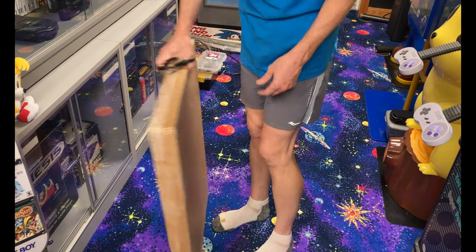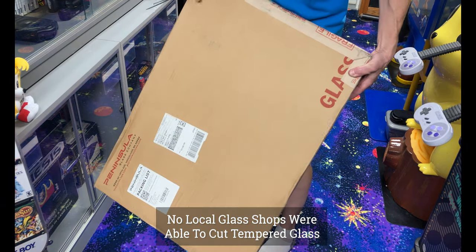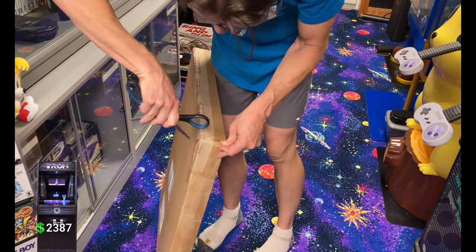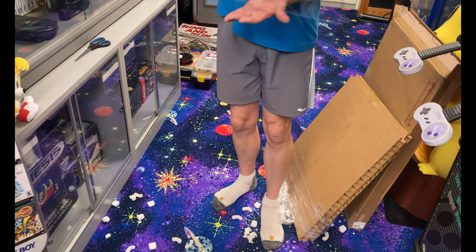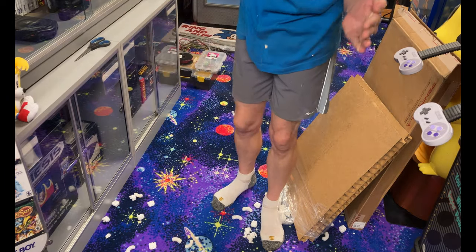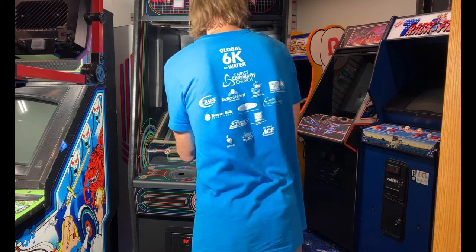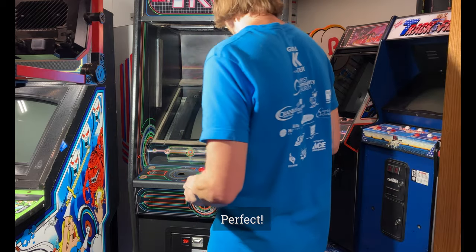Okay, I'm pretty excited. We've got the glass here that goes over the monitor. It's a piece I ordered from Peninsula Glass Company because none of the local glass companies could do tempered glass for me. So I'm going to cut the box open. There it is. Nice, shiny piece of glass. Just need to clean it off a little and then we'll try it in. Fits. Awesome.